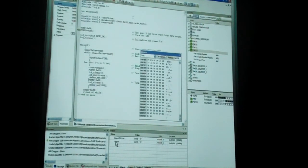You also have a watch window. One of my variables is input value, and it's at hex 0F, I think, and then count is at 0. And this count variable is here strictly for demonstration purposes. I don't use it at all, and count would have been optimized out if I didn't make it volatile.